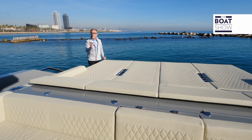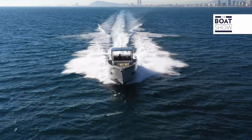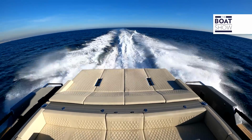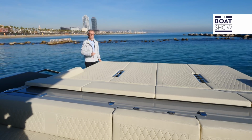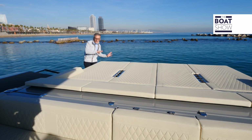This yacht hides several secrets. For example, you might see it running very fast in the open sea and ask yourself, by which engines is it powered? Like all D'Antonios, it uses outboards. But which ones and how many engines are there? Shall we peek?